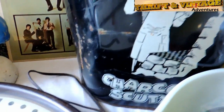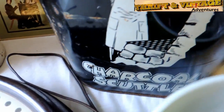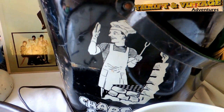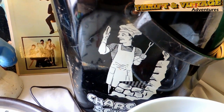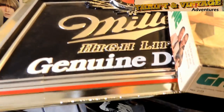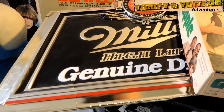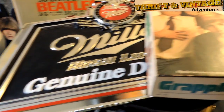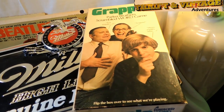Right here, we got a vintage charcoal can. It is the charcoal scuttle. Really cool piece. Maybe I'll throw that somewhere online, but chances are I'm going to be putting that in one of the booths. Miller Genuine Draft stein, just plastic, but the lady actually threw this in for free with a little bundle I put in. 25 cents I remember paying for this.